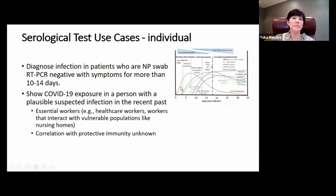And we know that false negative RT-PCR occurs, perhaps because you didn't test at the right time, the NP swab was not a good swab, the test itself wasn't sensitive enough, or you didn't go to the site of disease, say deep in the lung.